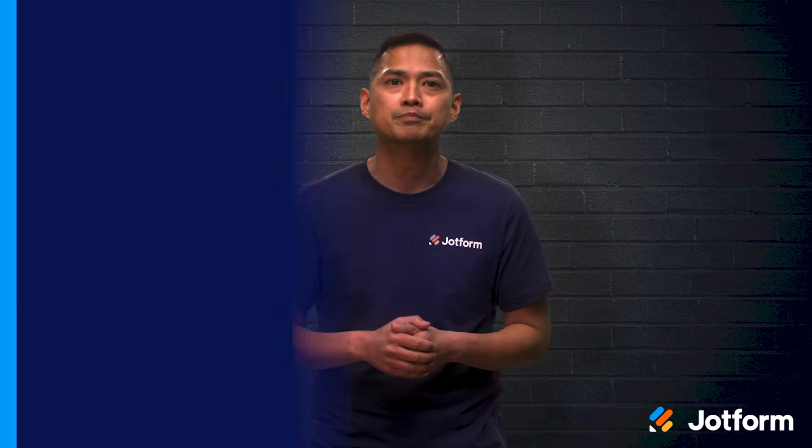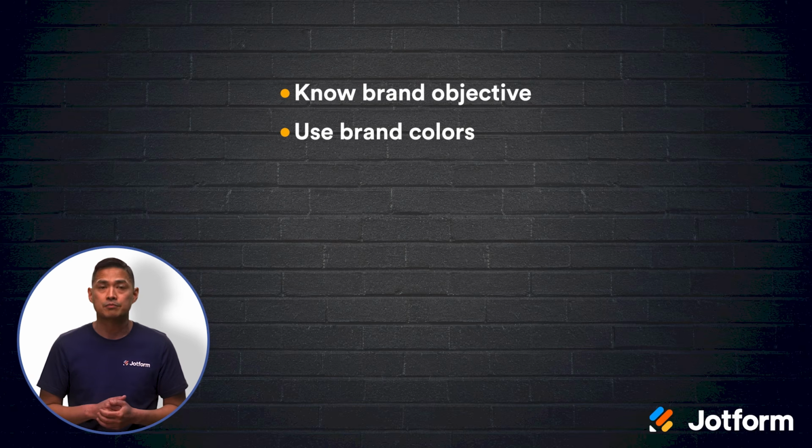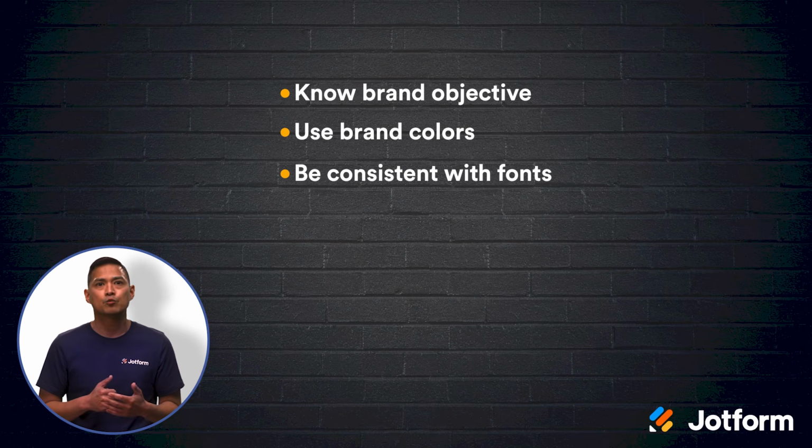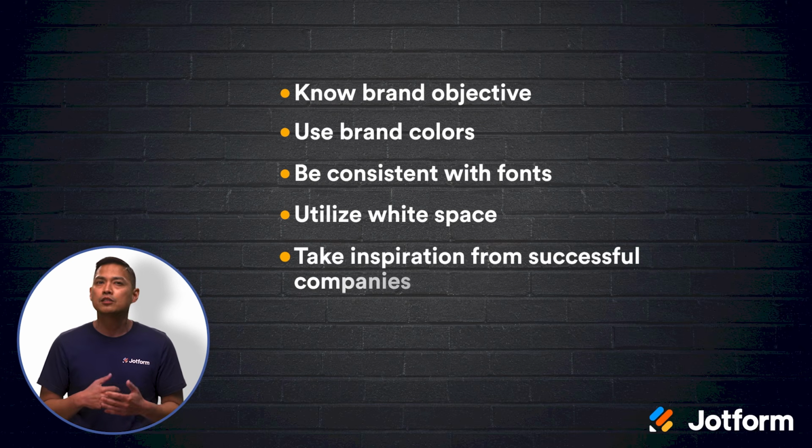Let's do a quick review. Here are 10 graphic design tips that'll have a lasting impact on your brand. First, know your brand's objective. Second, try to use your brand colors. Third, be consistent with your fonts and limit yourself to 2 types only. Fourth, use white space to your advantage. Fifth, look to successful companies for inspiration.